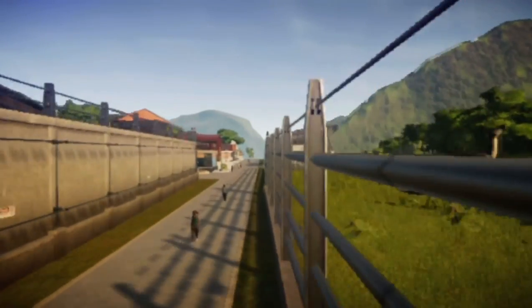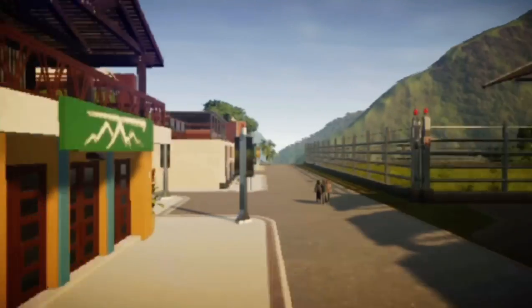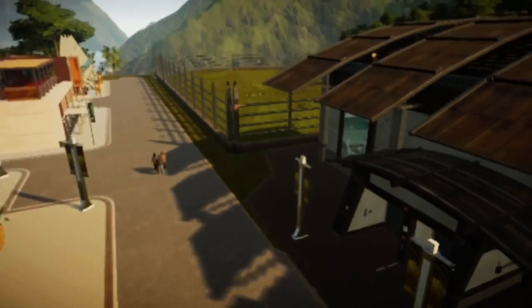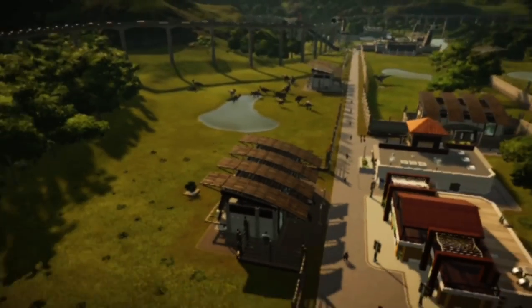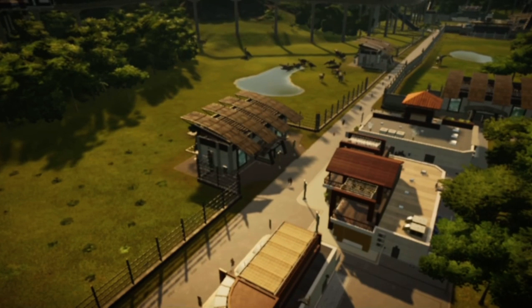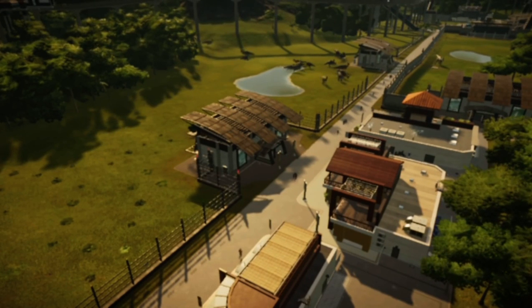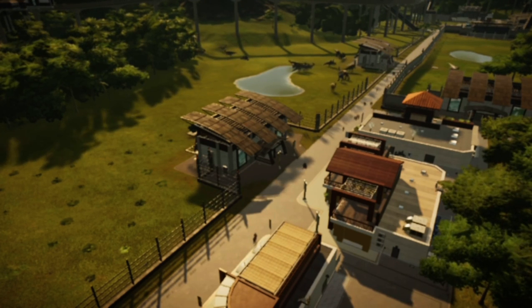As you continue down this path, off to the right you will see our Hadrosaur Haven. In it, there are many hadrosaurs, including Parasaurolophus, Corythosaurus, and several others.